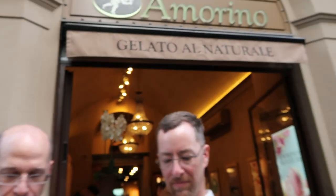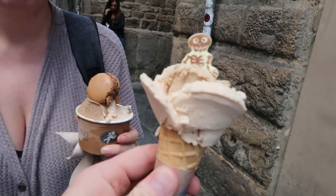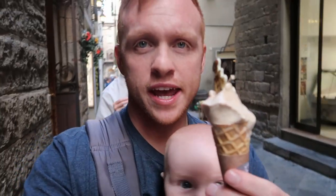There's a car coming. Sorry. I always forget these are roads. I know. It seems like it's all sidewalk. I don't even want to eat this. It's so pretty. Second gelato of the day.